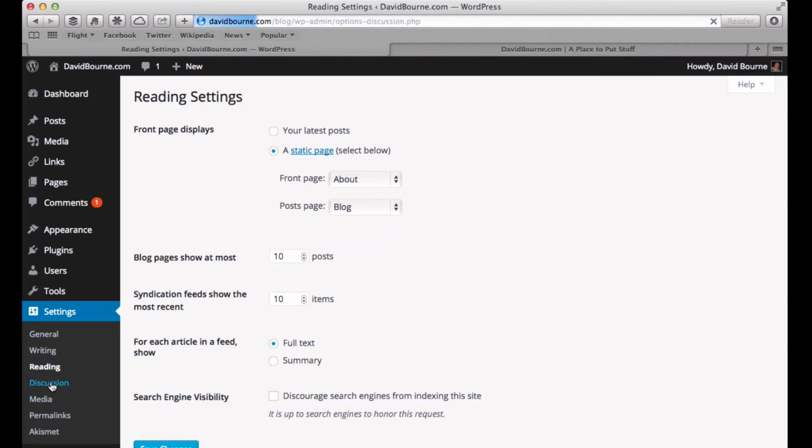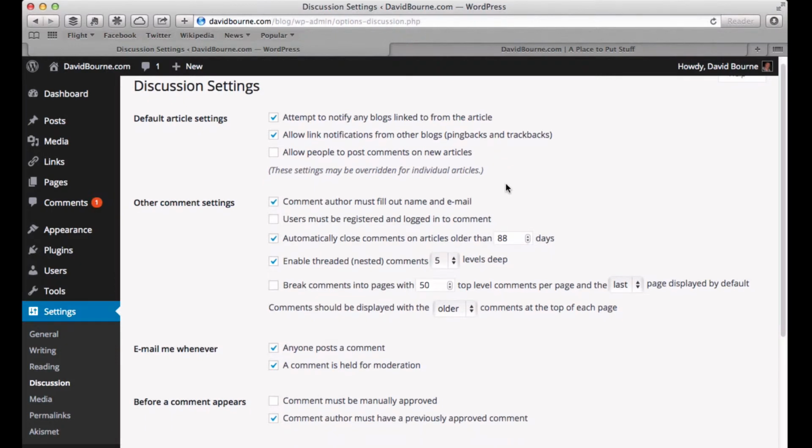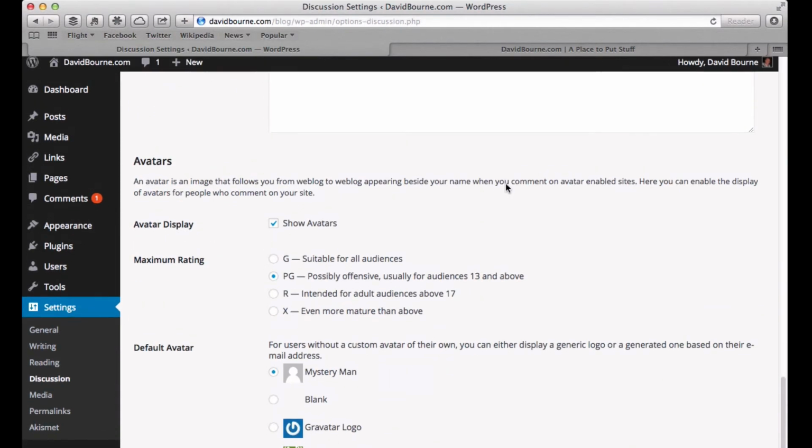And discussion, there's not a lot here that's super important from the beginning. Just know that if you want to turn off comments, this is where you do it. You will still be able to turn on comments for your posts individually. You can do that on the post page themselves. And that goes for pages as well as posts, by the way. That's why they're calling them articles here, which encapsulates both things. And of course there's lots of other settings, but that's the main one you need to know.